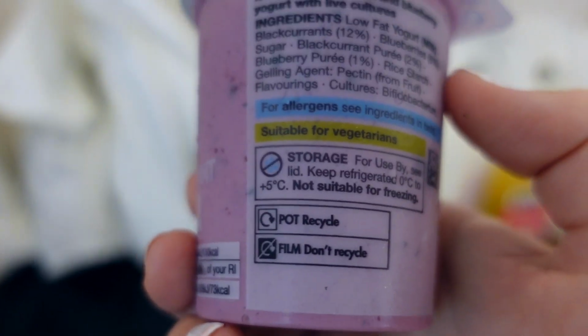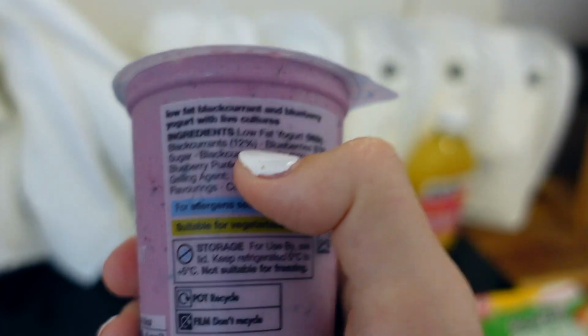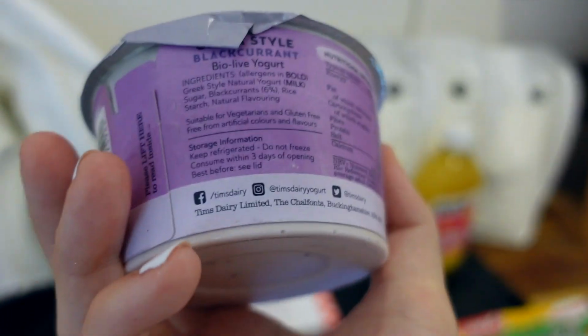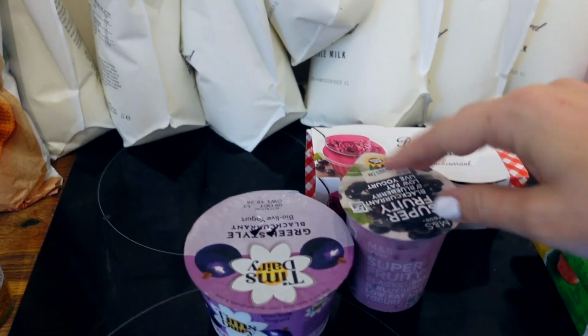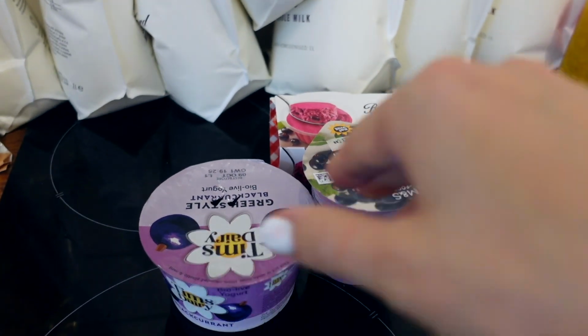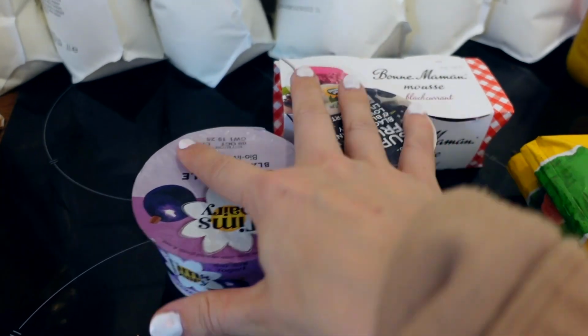But maybe I go way too far into things. When I look at how many blackcurrants is in this, it's 12% blackcurrants. And this is 6. So I'm thinking, I'm going to try them both. I'm thinking that, although that should be more blackcurrant, because it is literally sold as a blackcurrant yogurt, and that is a blackcurrant and blueberry, that's probably going to be a lot nicer. So it's going to be really interesting to try.